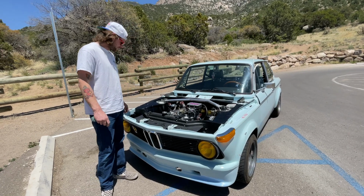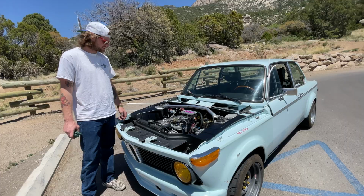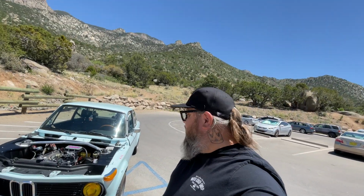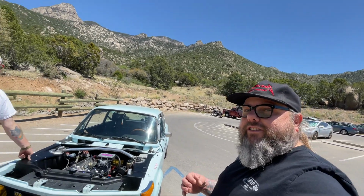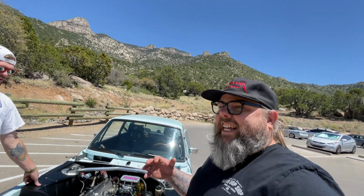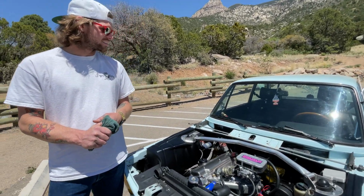But it had all the power too, and you might notice from my camera work that it grips so hard in those corners. It literally feels like a roller coaster or something. It doesn't move. It's not stepping out. It's not doing anything. The tires are in pretty good shape, but man, all this suspension work was definitely a worthwhile venture.